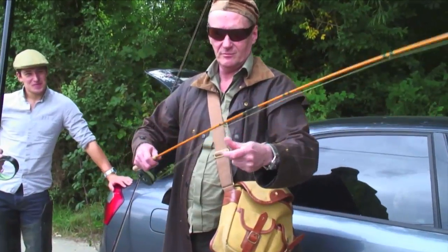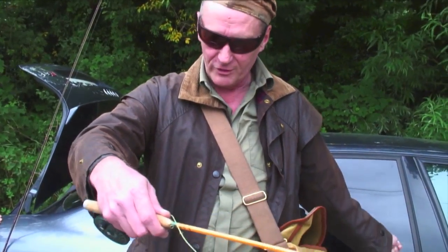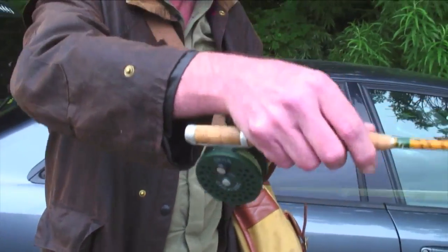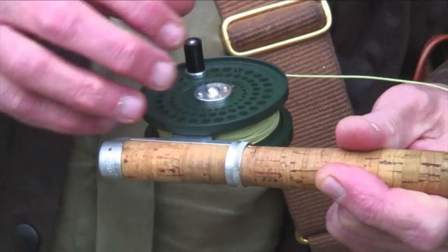What kind of a reel have you got on there, Geordie? My favourite's from the 90s. CFO Orvis, but Hardy made. There we go, this little thing. It's a disc brake, and you can take the ratchet out.